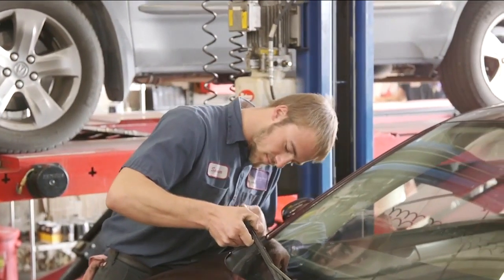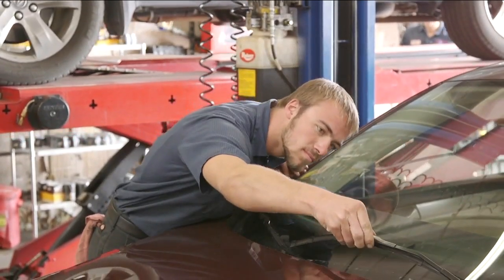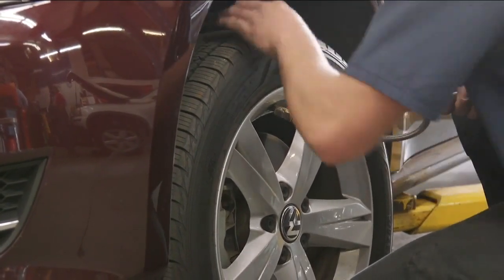Things that you need to pay attention to are the battery, because it takes more current to start your car when it's cold. Wipers, because they're one of the most neglected things in Colorado, the high altitude and the dry climate. Your washers, making sure the washer fluid's full and the nozzles work. And your tires, that they're in good shape and have plenty of tread.